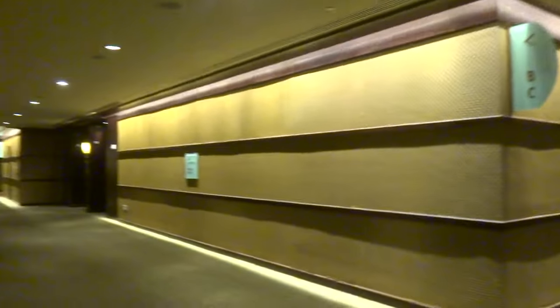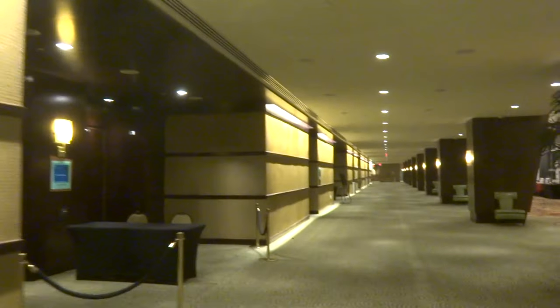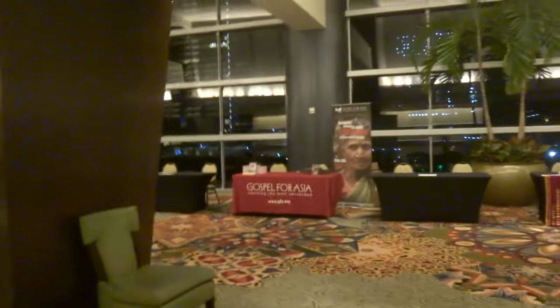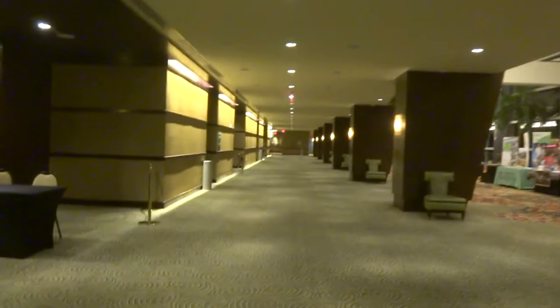See, this right here is the fourth floor that goes into the ballroom, where I think they serve breakfast, I believe. I'm not really sure. See, this is just like on the third floor. Yeah, there's a lot of tables set up for the volunteering. A lot of CMC events going on here today.